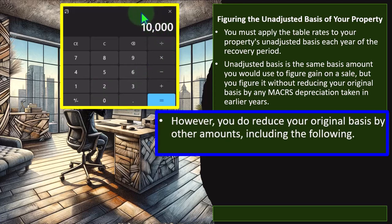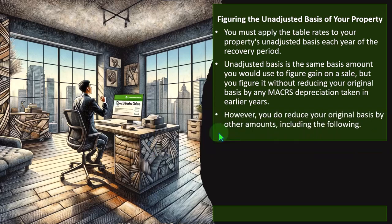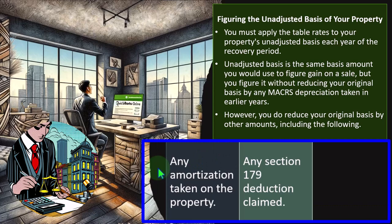So that's what the tables are trying to do. They're trying to make it easier by not having to figure out the adjusted basis each time and then apply the rule to have the double declining rate and then see if that's greater than the straight line rate and all that stuff. Okay. So however, you do reduce your original basis by other amounts, including the following: any amortization taken on the property, any Section 179 deduction claimed.